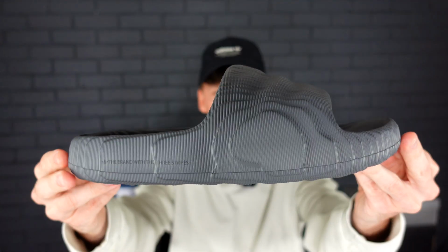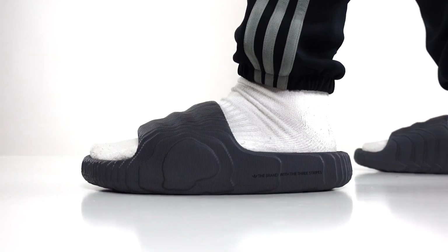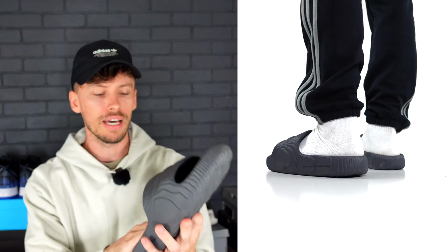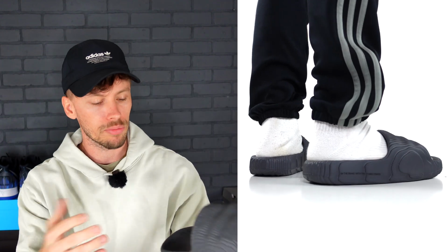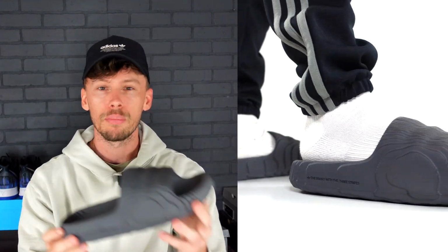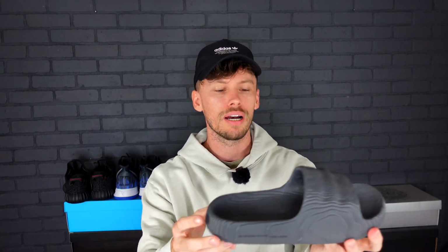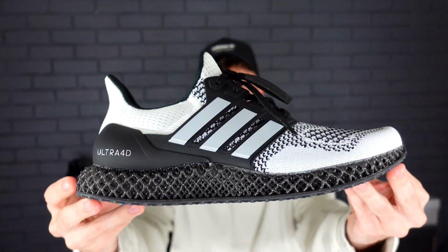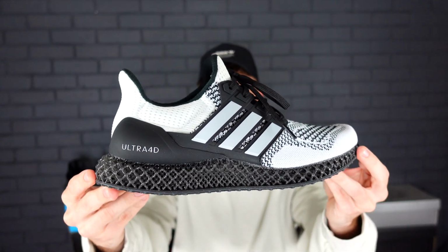Now coming in at number 4 is going to be the Adilette 22 slides. Really love how these hug and cradle your feet. The EVA foam that they're equipped with, that is partly recycled material, super comfy. The more that you wear these, they're even going to break in and get even softer over time. So these are really good, and you know that these other 3 sneakers are really comfortable when they beat a pair of slides.